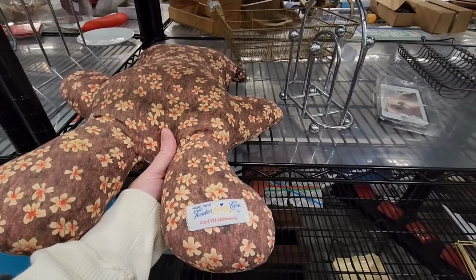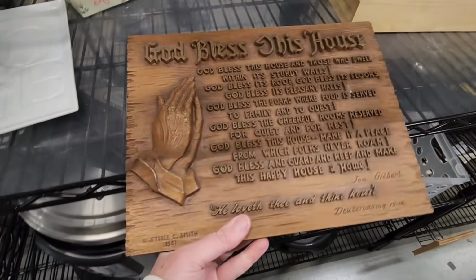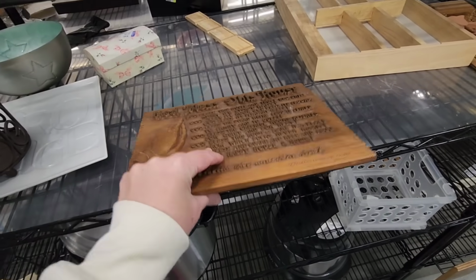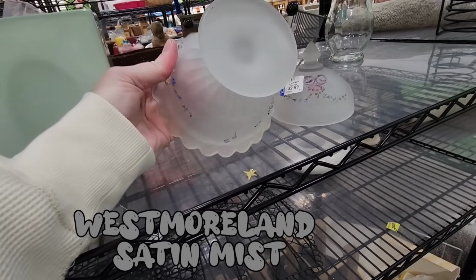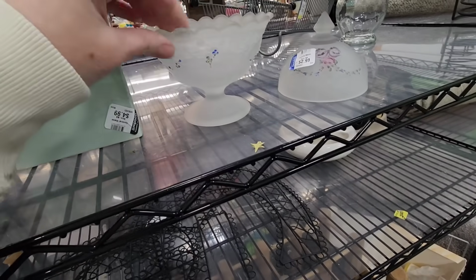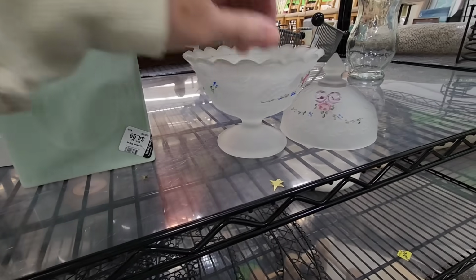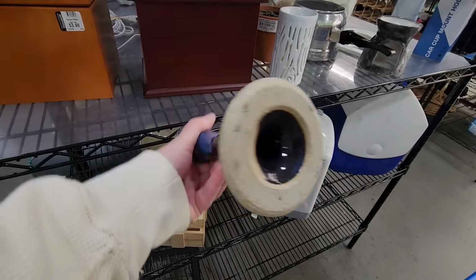Aw, little teddy bear. Still counts. It might be 3 points because it's attached to a prayer. Why fingers like sticks? Very, very skinny prayers. $2.99. This is frosted glass. Hand painted. Doesn't have a mark. It has surface wear to it though. It's kind of in good shape. It's in pretty good shape. That's pretty. Kind of looks like Bill Campbell. It's not marked though.